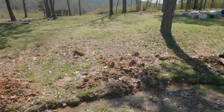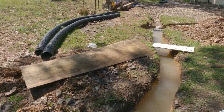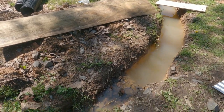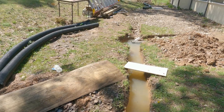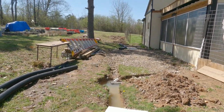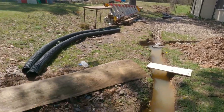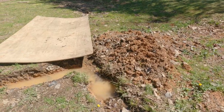There's gonna need to be a lot of work over here as well. And now I'm gonna start doing this now. I'm gonna start digging this out deeper so that this can flow and drain, because if that can't drain, then it's pointless. Because once it fills that pipe up, it's got nowhere to go. So I need to dig this out deeper, at least to this point.